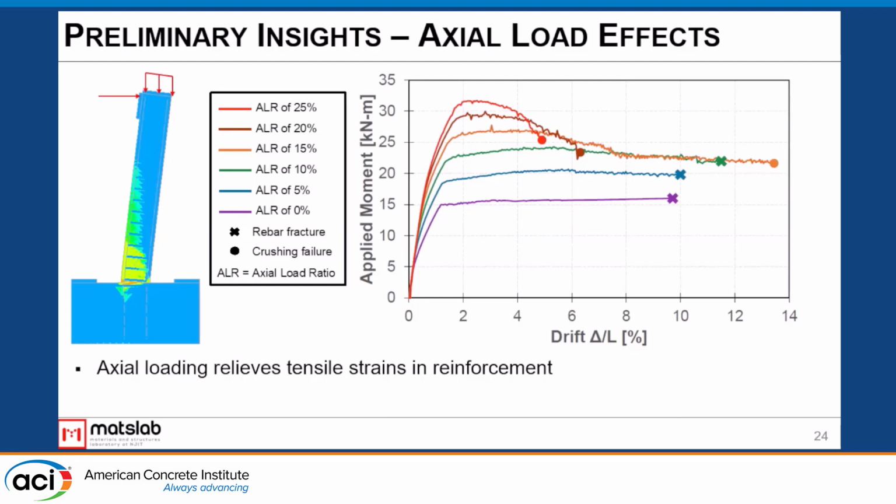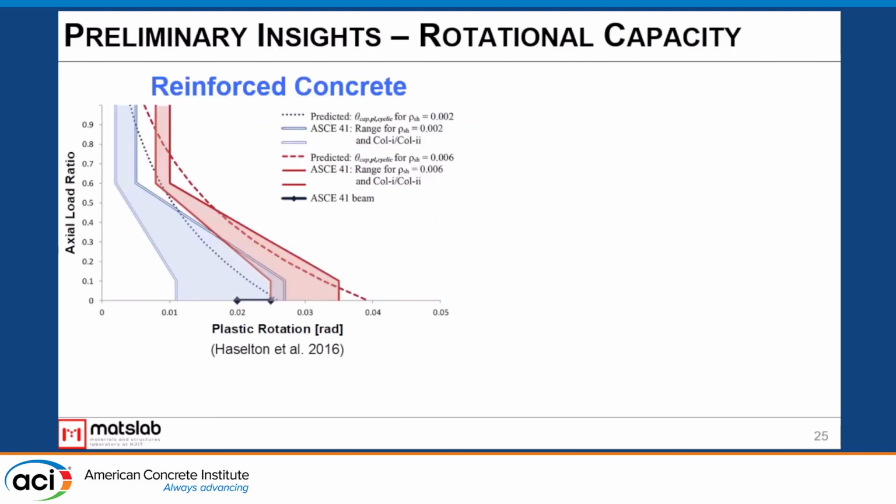Then eventually I get to a certain axial load ratio, and I begin to transition back. So I begin to lose displacement capacity. That's because the axial load can increase deformation capacity up to a point, but then I transition from this tensile fracture phenomenon back into what would be a little more traditional for reinforced concrete. In ASCE 41, they have predictions in terms of plastic rotation versus axial load ratio. Basically, as I increase the axial load ratio, I reduce the amount of plastic rotation I assume I'm going to be able to handle. So more axial load, less assumed rotation capacity.